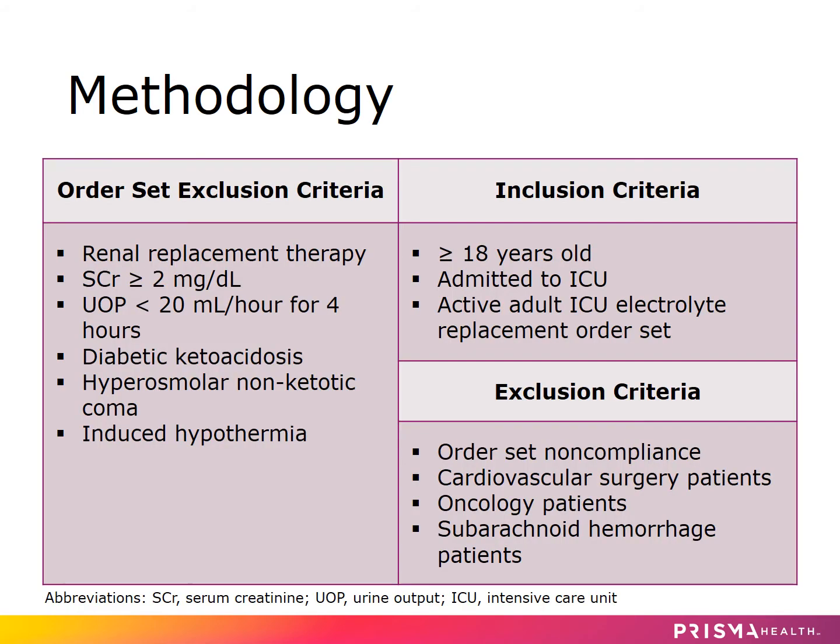So within the order set, there are actually predefined exclusion criteria, such as patients receiving renal replacement therapy or those with a serum creatinine greater than 2 milligrams per deciliter, and these patients were thus previously excluded from the study based off the order set requirements. And then for the specific study population, the inclusion criteria were that patients had to be in the ICU at the time of replacement, and the magnesium replacement had to be ordered via the order set itself.